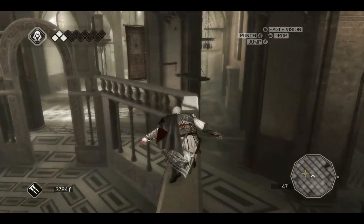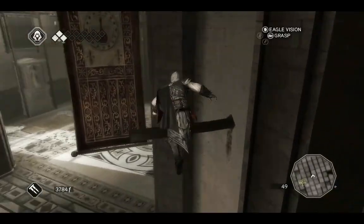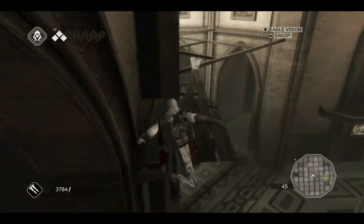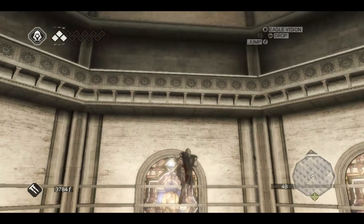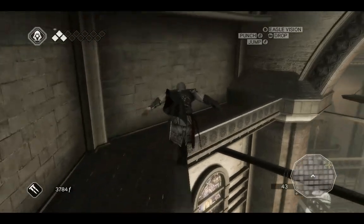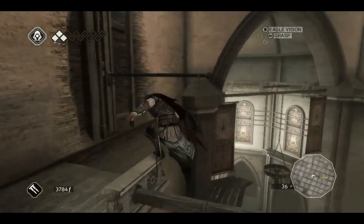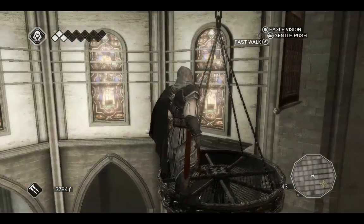Well, let's just see how fast we can do this. Although if I try to do that, it'd probably fall off again. Okay. So we're back here, we still have to go around like three more times or something crazy. No, we still have to go up. Fail.